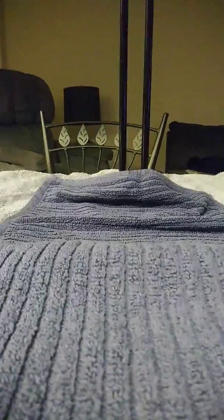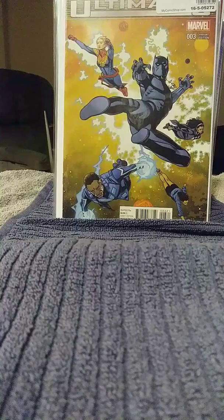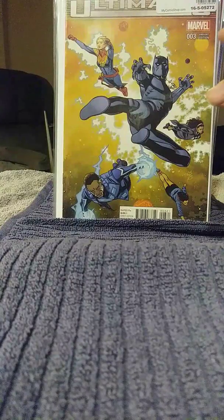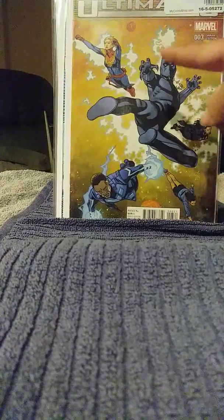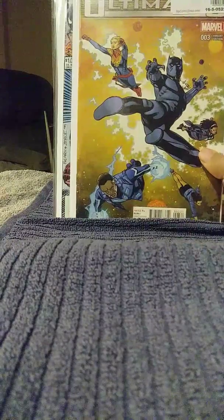So we'll run through that. Let's run through the rest of these. Next up, this is a 1 in 25. This is from the Ultimate 3 series. Issue 3. This is a 1 in 25 variant. Got Captain Marvel. Got Photon, America, Blue Marvel, and Black Panther.